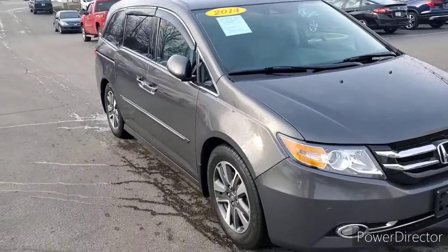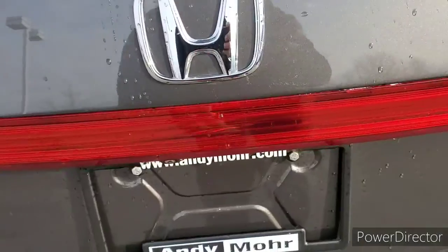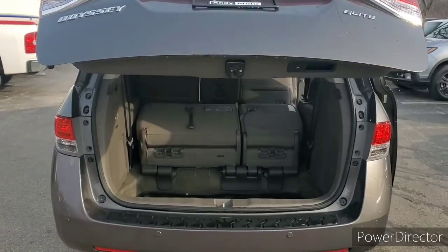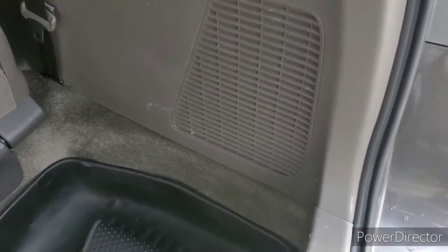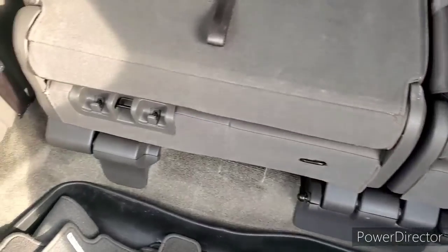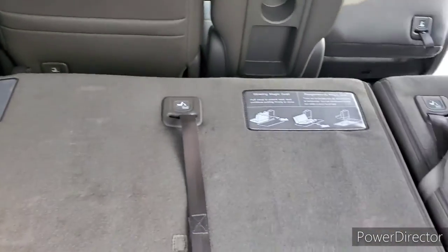There is a small fray to the cloth on the back of the third row seating that folds down for storage. You will see all of those at the end of this video. All of the functions on the vehicle work: windows, doors, sunroof, DVD, and all the electronics associated with the audio work as well.